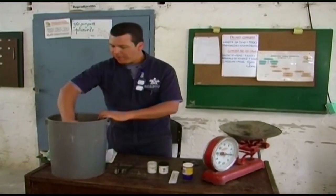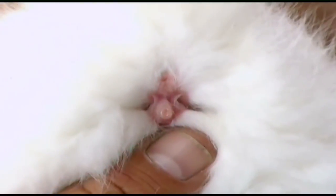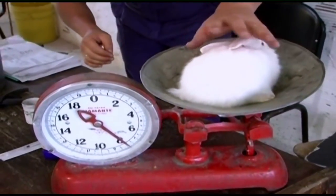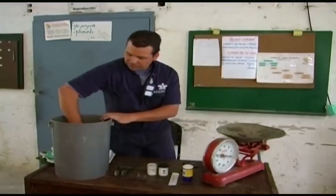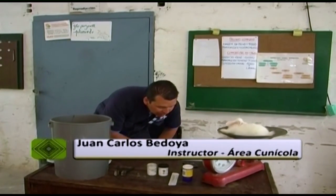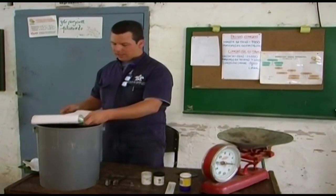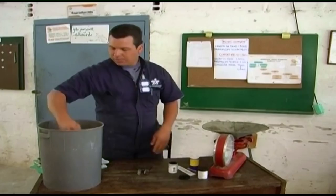Young are born with an average weight between 70 and 80 grams. Now, if we apply pressure on the genital organ towards the belly, the genital organ appears, and in this case, two unbound concentric circles. This corresponds to a male. It has a weight of 900 grams. Finally, this female has a weight of 900 grams. Then we get an average weight for the separation.